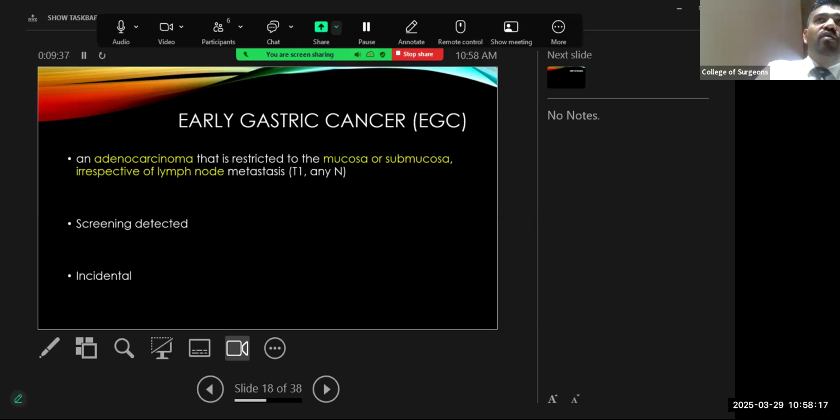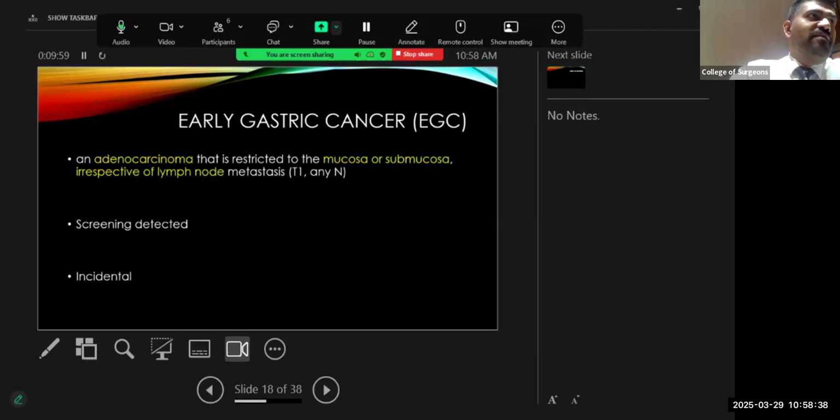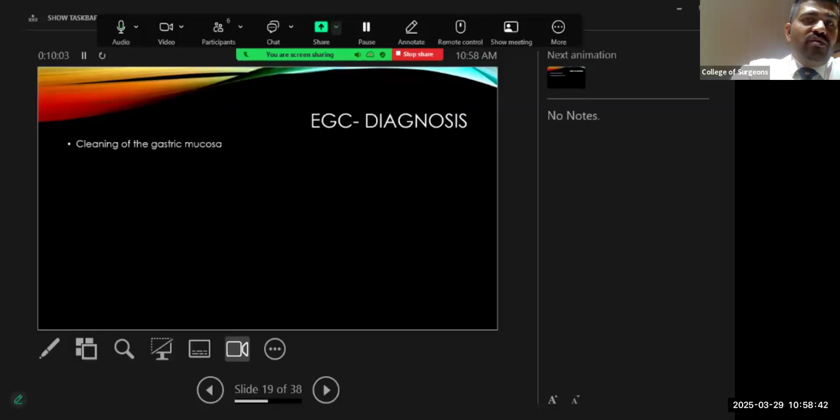But how often do you come across something like this? We have almost never come across such a case, but it is very common in Japan and countries where there are good screening mechanisms. Sometimes if you do an endoscopy for something else and find a lesion, that is of course a possibility. But for us to diagnose early gastric cancer, we should do a proper endoscopy.